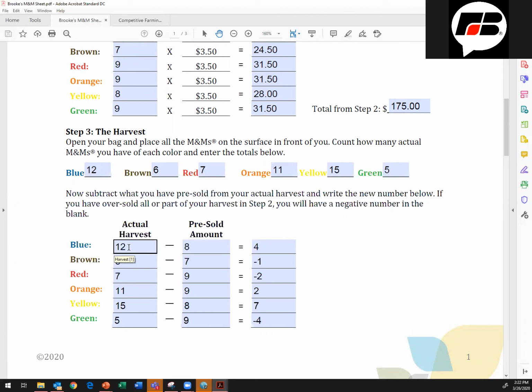If we think back, we harvested my fields. I harvested 12 blue M&Ms, and I pre-sold 8 for a total of 4 remaining. My brown M&Ms, I only had 6 that I harvested, but I sold 7. That leaves me with a negative number. I am missing 1 brown M&M, or 1 bushel of M&Ms that I'll have to buy back later so that I can sell to my co-op or my person that I'm marketing or selling my corn to.